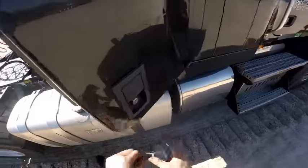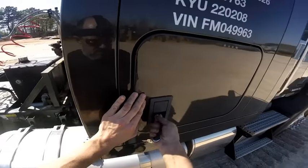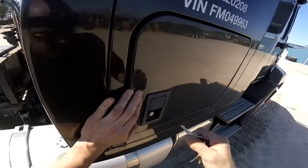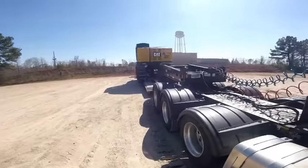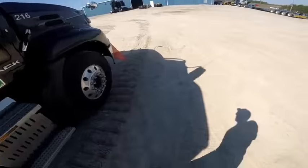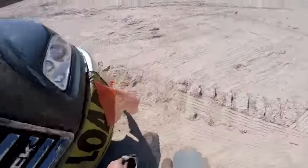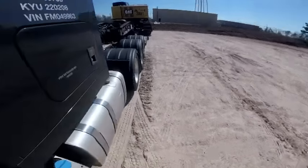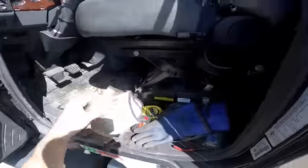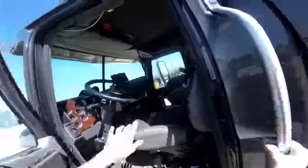Measure the height. And look this, so that when I'm going through Cleveland, Ohio, nothing happens. Let's get it done.